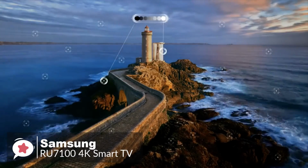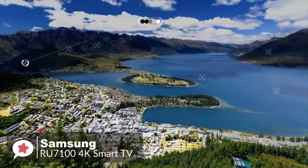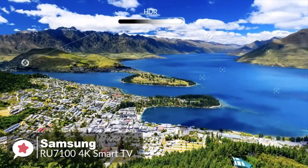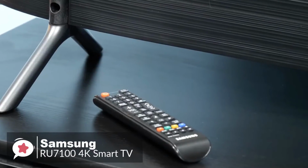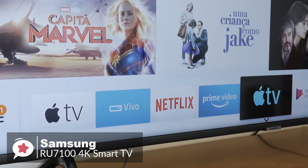It uses the latest version of Samsung's Tizen OS and gives you access to a wide selection of apps to choose from and is very easy to navigate. The remote has 3 quick access buttons for Hulu, Netflix, and Prime Video, which is handy.